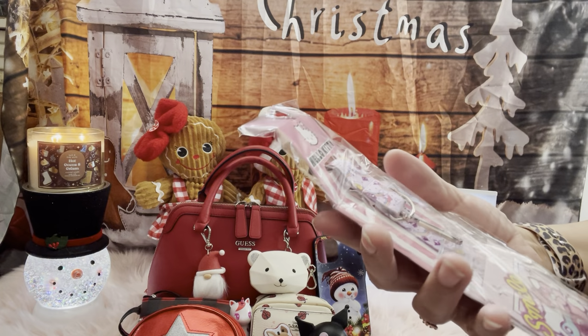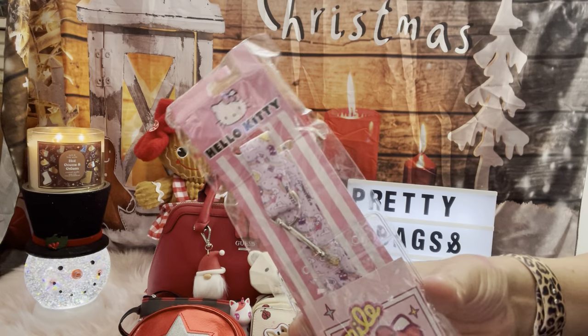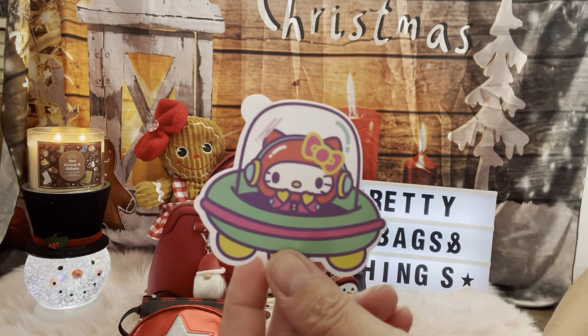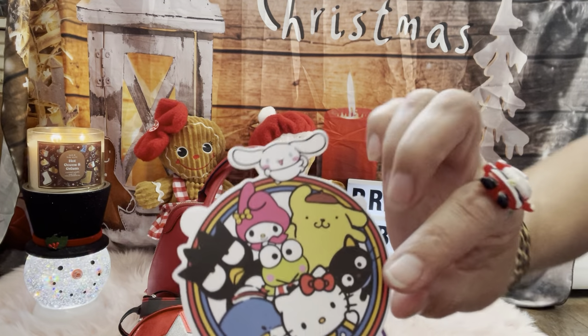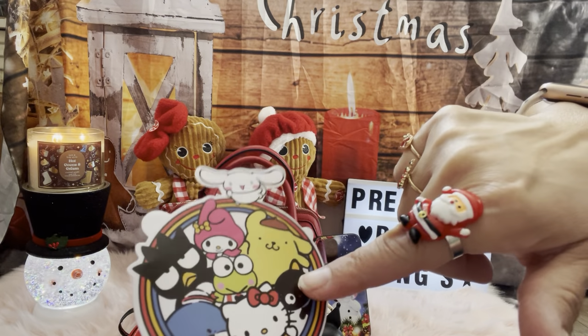Really cute. That's it. And she sent me this little sticker. Look at how cute. This one with a gang on there, I like them. I have a planner of Choco Cat, but I don't know where it's at. You find her. It's so cute.